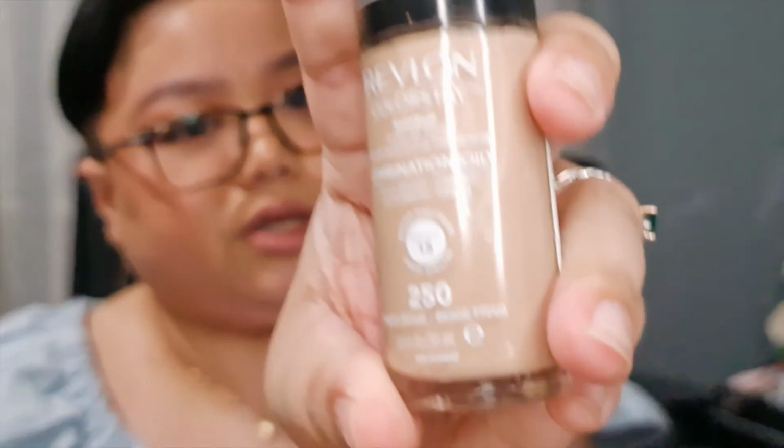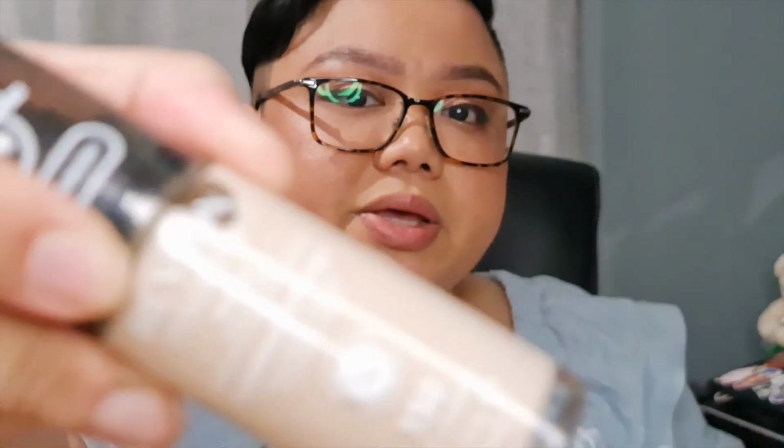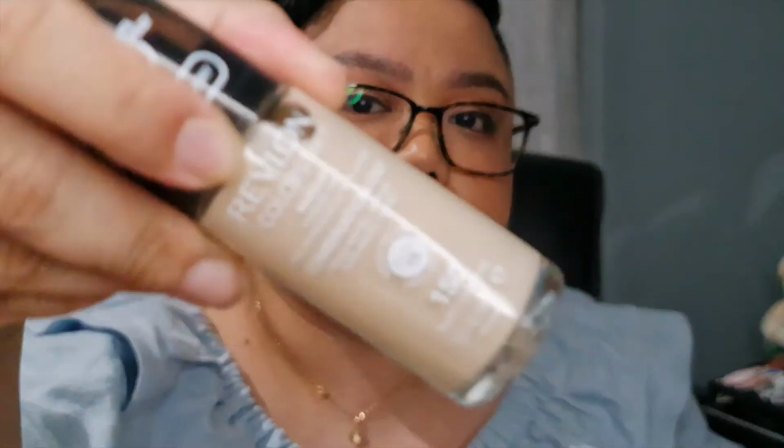And the lady was very helpful with finding the correct shade for me. I think this is my actual shade, which is Fresh Beige. And I wanted to get a lighter one because my skin tends to be acidic, so it gets a little orangey. So I want to try this on its own and then mix the two.